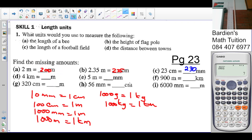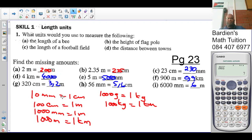4 kilometers? 4,000 meters. 5 meters? 5,000 millimeters. 900 meters? 0.9 kilometers, so I'm dividing by 1,000. 320 is 3.2 meters because I'm dividing by 100. 56 millimeters? It's 10 millimeters in 1 centimeter, so I must divide by 10. 5.6. And the last one is 6 meters equals 6,000 millimeters. Okay, any issues there?